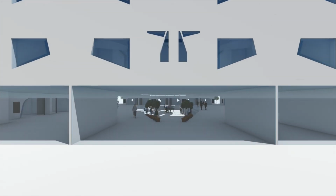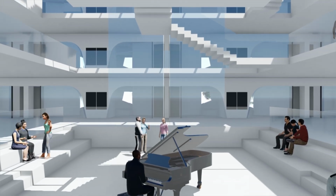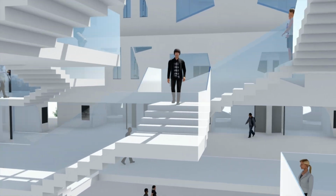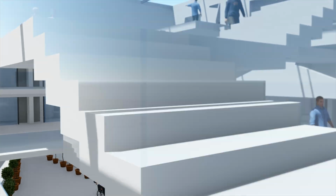Starting Block is a membership-based space that seamlessly blends working, living, and community engagement to help creative people pursue their dreams. Starting Block blends work and life with a three-layer structure, allowing a constant flow of people to cross each other on the interlocking staircases. This allows people to meet and make new connections as they move around the space.